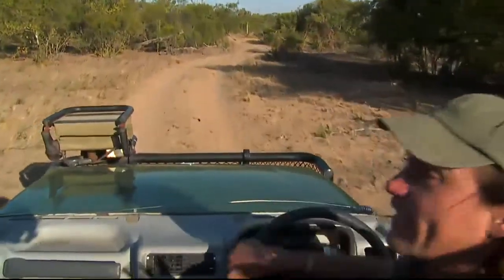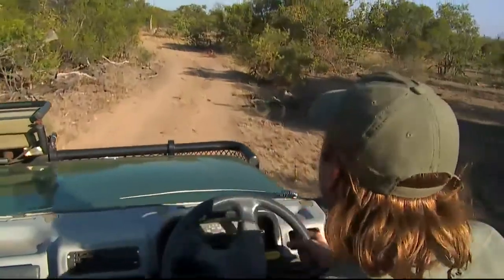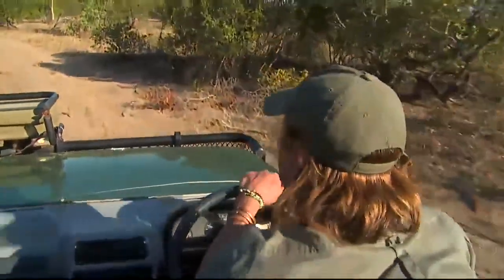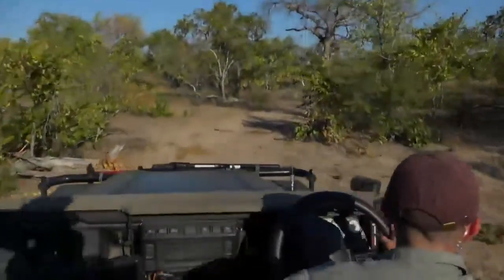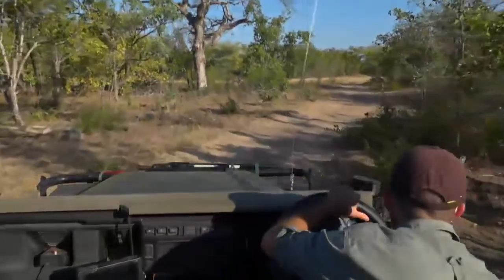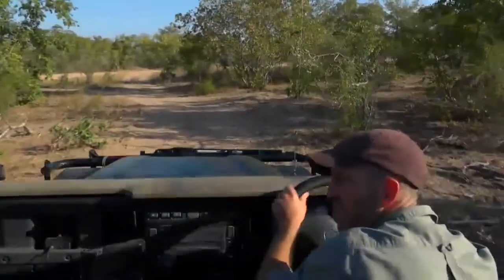So while we keep looking in this area for some leopard tracks to follow, let's go see what James is up to on the other vehicle. We are back again, everyone, and what we are doing is also kind of looking for a leopard in this area, but let's see what else we can find.